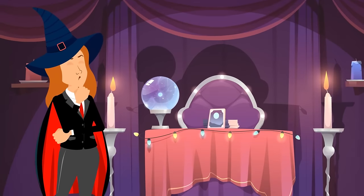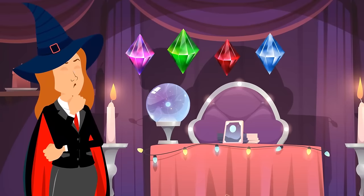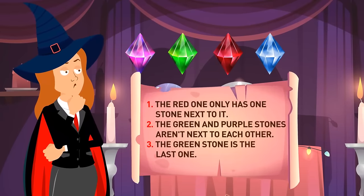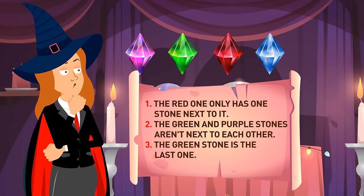For casting a spell, Flora should put these stones in the correct order. She has four of them: purple, green, red, and blue. The instruction says, 1. The red one only has one stone next to it. 2. The green and purple stones aren't next to each other. 3. The green stone is the last one. Can you help Flora?